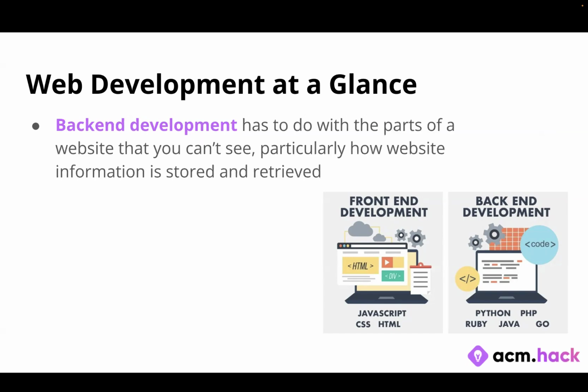And then moving on to backend, while we're not going to be working on backend during this workshop, it's good to get a better understanding of what exactly backend is. So backend is where data is stored and processed. It's like when you log in or retrieve information from a database, that's basically everything that happens in the backend. While we won't cover backend today, it's something that you can learn more about in the future.